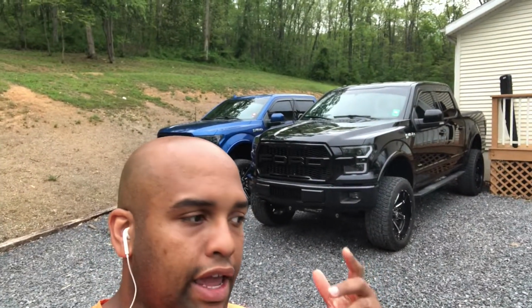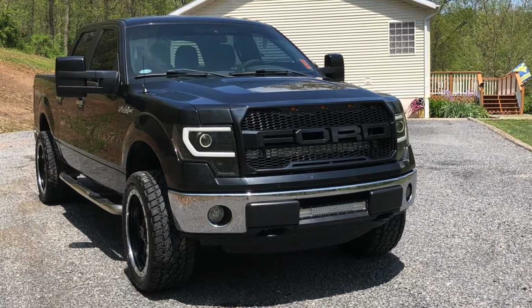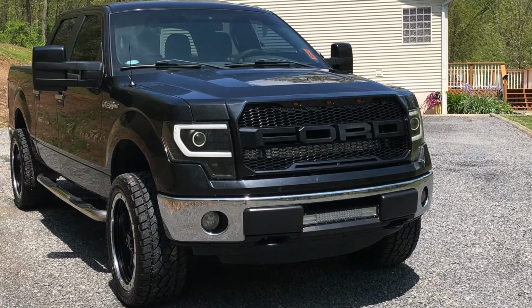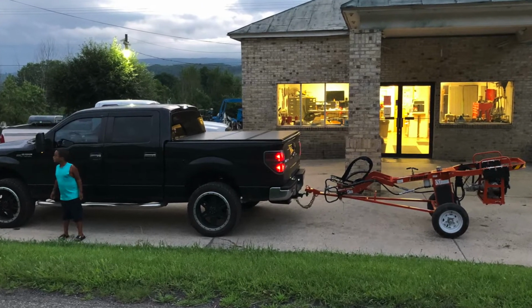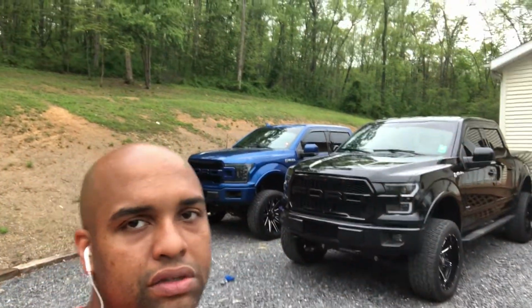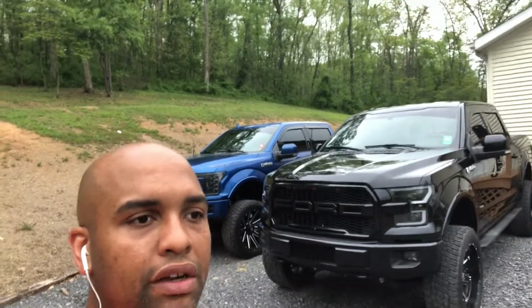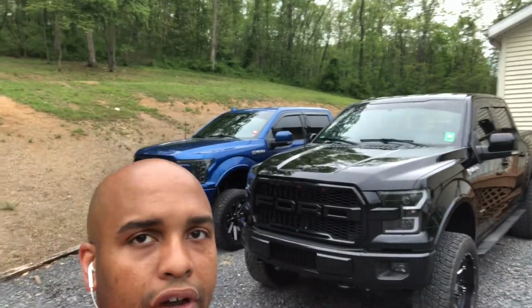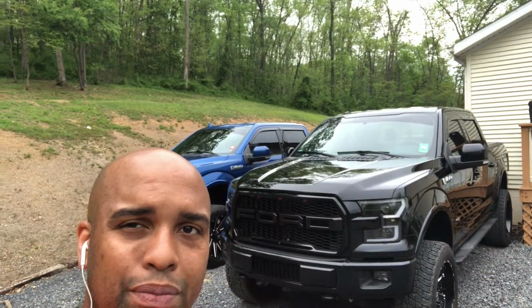I had a 2013 F-150. I'll post a couple pictures here if I can find them. It had a 2-inch level on the front. I had 33s on it, 22s. Loved the truck. It was an XLT. It had the jump seat in the front, so it hauled 6 people. I had custom headlights in the front, did a little bit of light work here and there. Never really had any problems out of the truck.